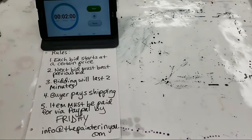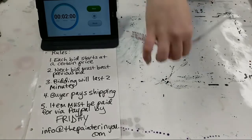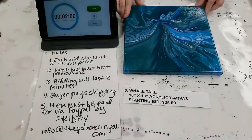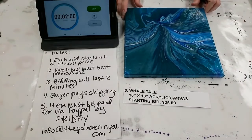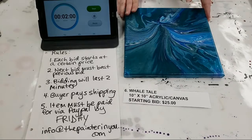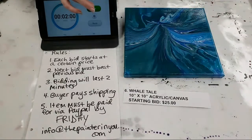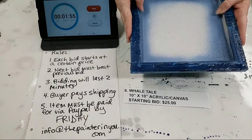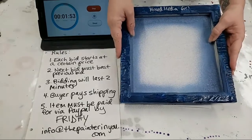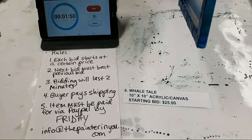Okay. Next one, this is a piece that you guys haven't seen. Oh, wait, no. This one I think you have seen. I got it confused with another one. My bad. Okay. Another 10 by 10 canvas. This one is Whale Tail. Starting bid is 25. And this one's actually all done. I'll show you guys the back in a second. I'm going to start the timer. So this is how the backs will look. They'll be all cleaned up and then I sign it, of course. I mean, some of them will look nicer than this, depending on how messy they were.